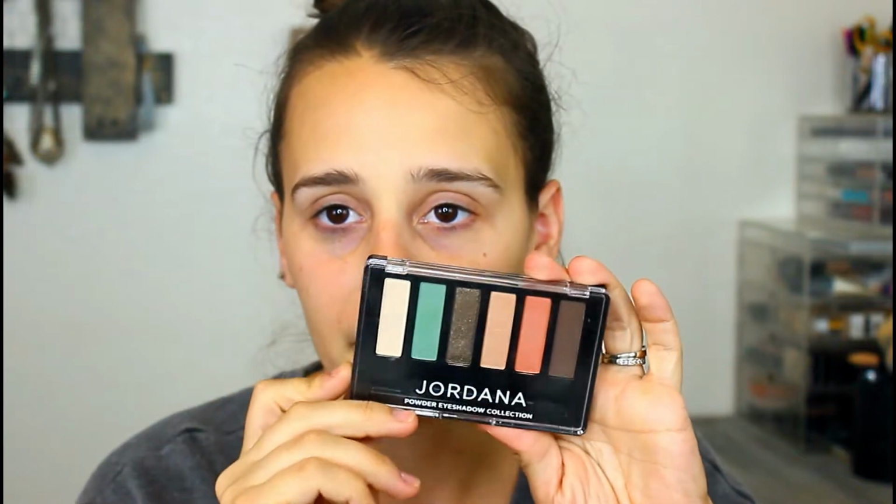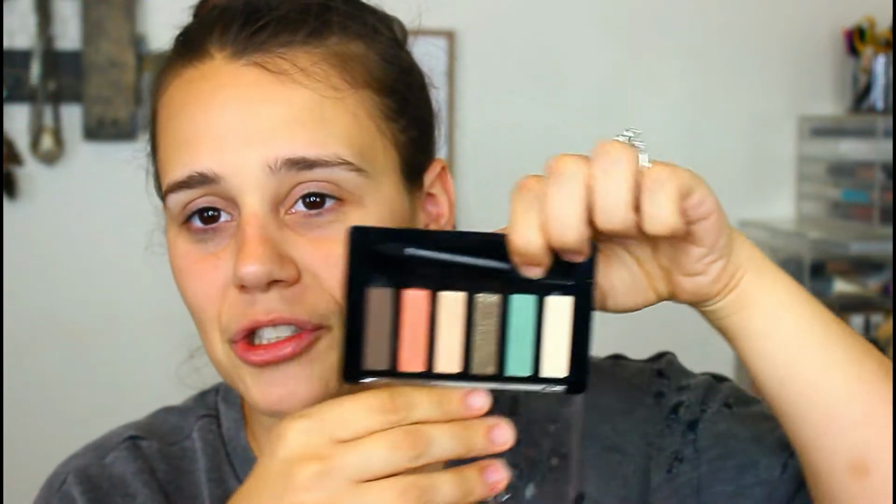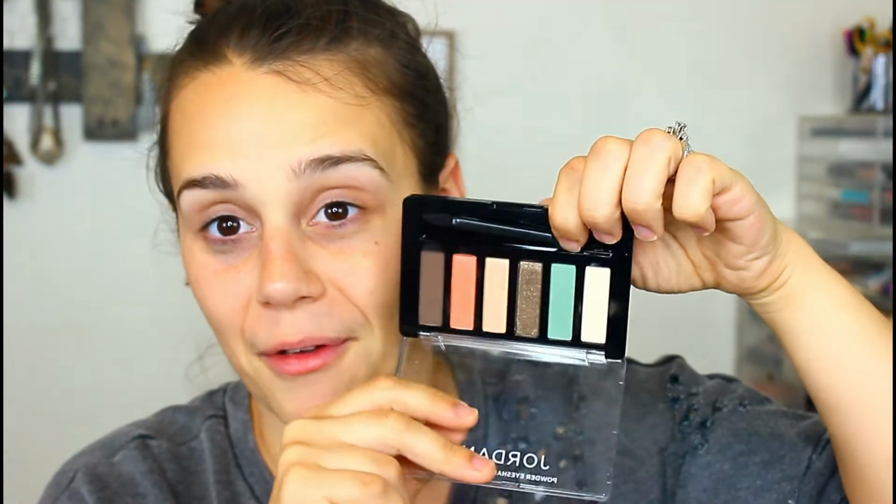So I grabbed some things, like this Jordana powder eyeshadow palette right here. I picked this up from CVS a while back. I think I just swatched it, I still have the applicator in it, which shows how much I have not used it because you guys know I throw those away. I thought this was pretty, so I want to play around with it. I also picked up the Maybelline Fair Light powder, it's not even open yet, because I heard Nikki Tutorials talk about how she loves it, so I thought I would give that a go.